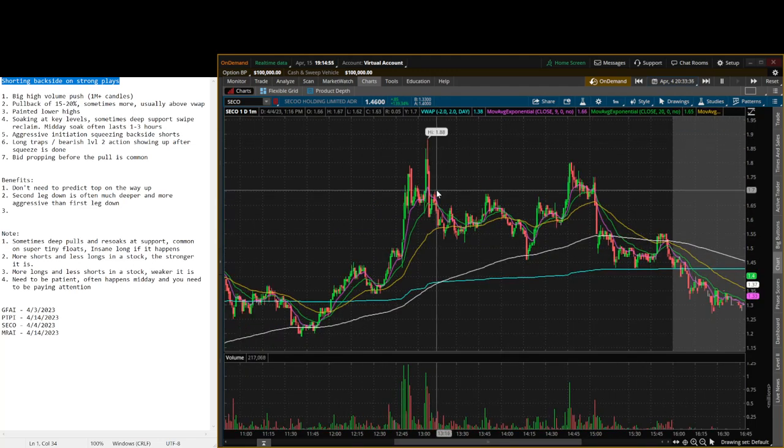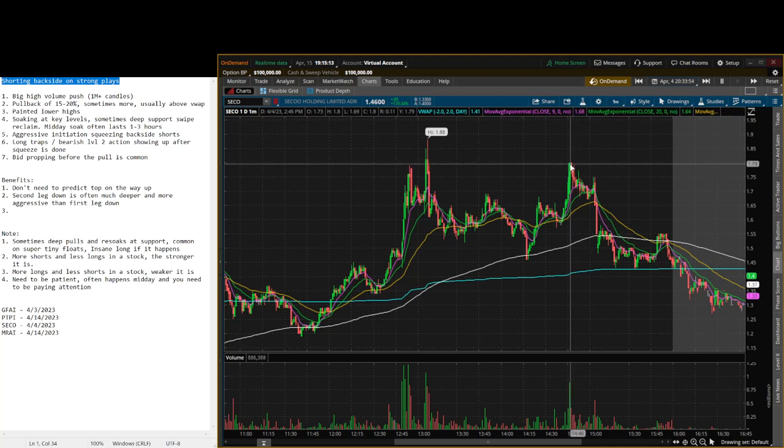Big squeeze. And what's interesting about this is they flash huge ask. They had big ask at 170 here, and they're pushing it down. Lower high. Deep support swipe. Aggressive reclaim. Another lower high. And then squeeze the 1.7s, right? And I actually shorted straight into the top of this candle at 1.78.